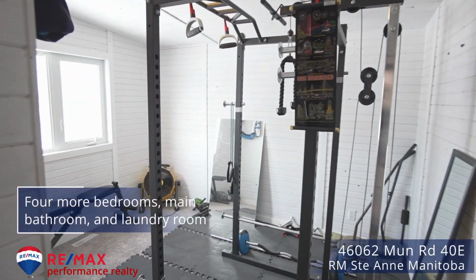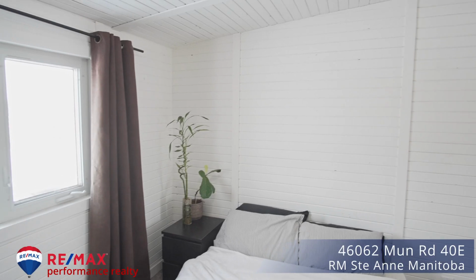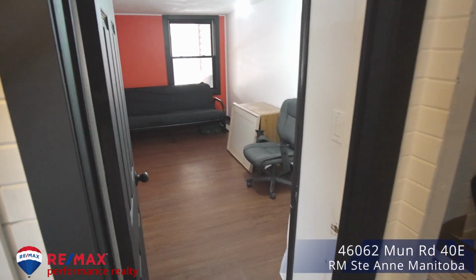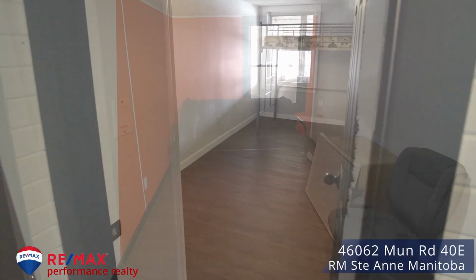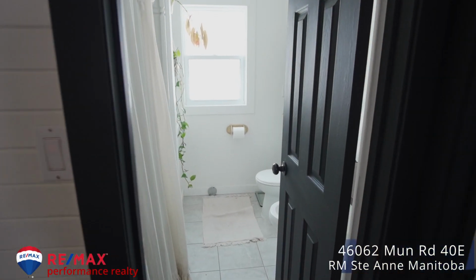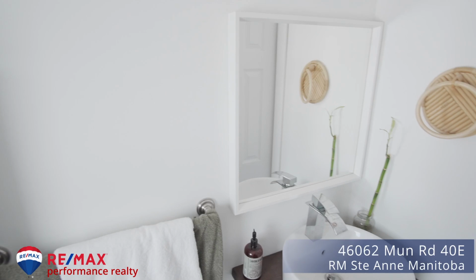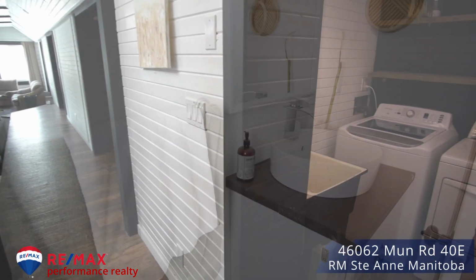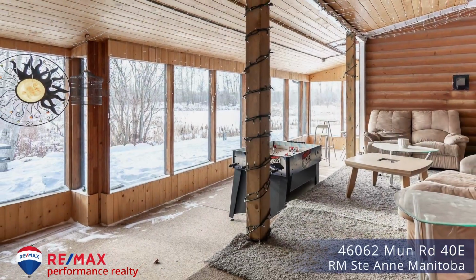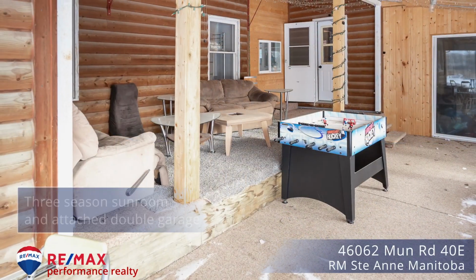Down the hall, we have 4 more bedrooms and your main bathroom. This home has a double attached garage, 3-season sunroom, and an awesome deck.